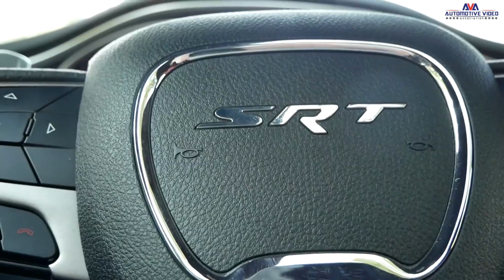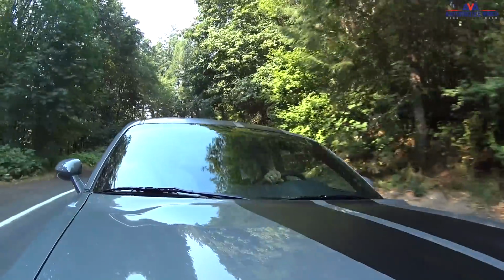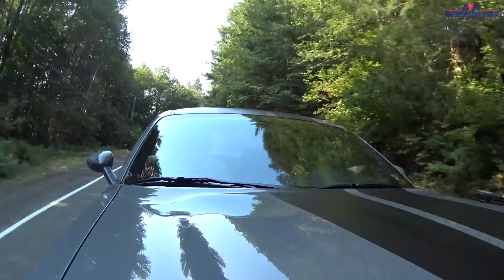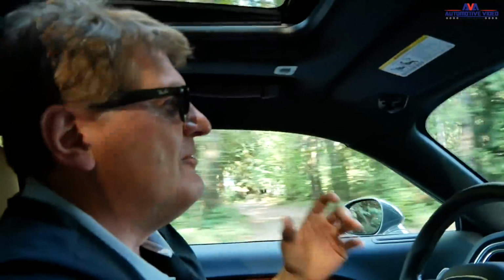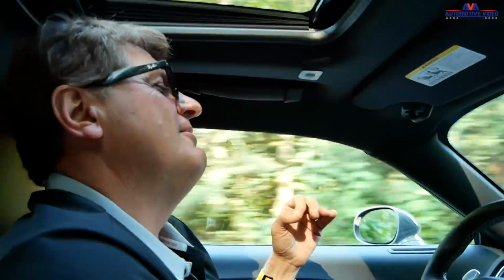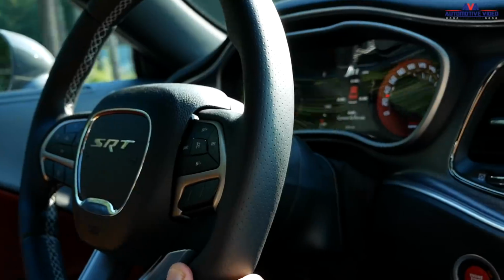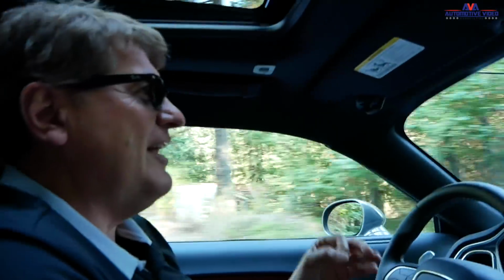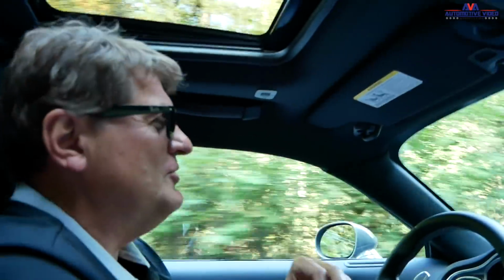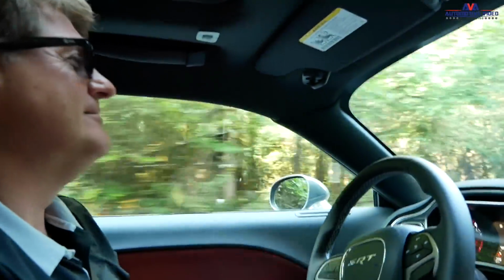Because this car, if you do not respect the power and the sheer lack of grip, will terrify you all day long. Luckily, we have a Hellcat back at home, so I know what this thing is capable of. So very rarely do I ever take the leash off the Hellcat, and I'll be darned if I take the leash off the Redeye, because it will, without thinking twice, put you into a tree. And that is supercar.